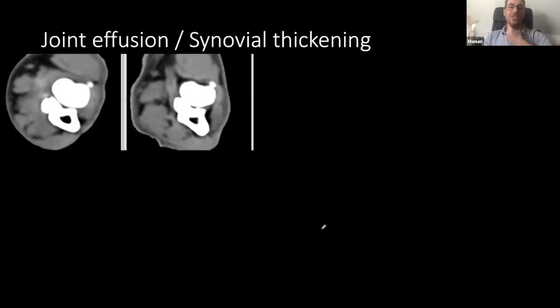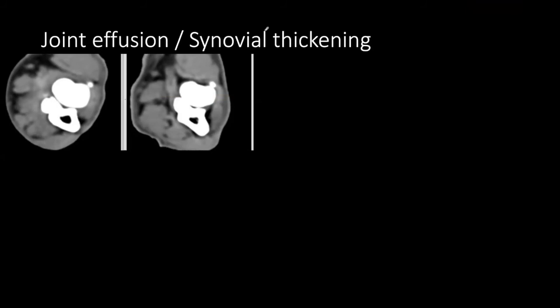So I think for bone changes, I'm going to leave it there for now. I don't know if there's a question or should we continue? I don't know, Frita, how are we doing? Naomi has a question.